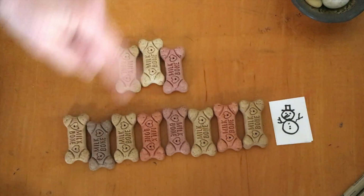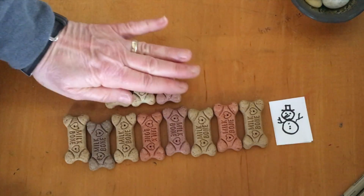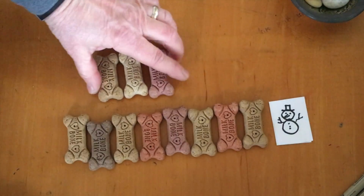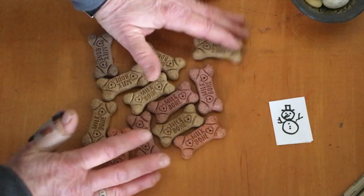I'm going to take 1. Now I have 8, 9, 10, 11. 11 take away how many? 1, 2, 3. And I make 8 that way. So it's very cool ways to make the same number.